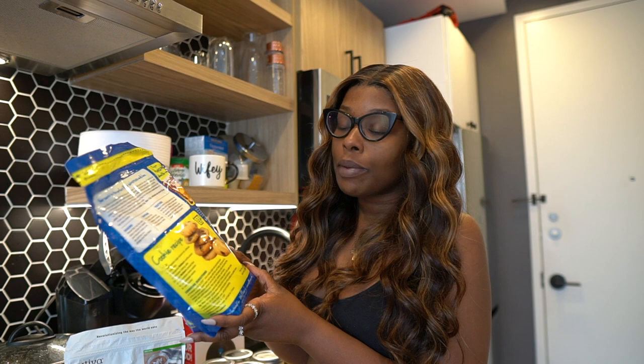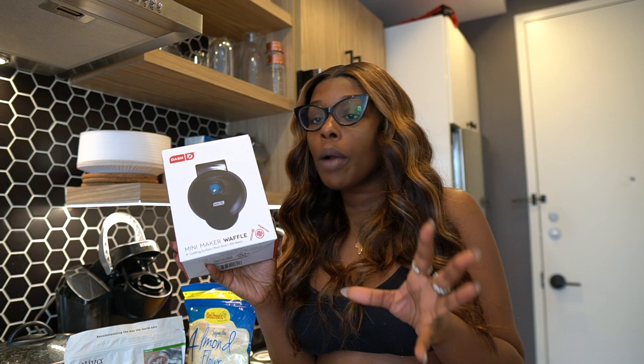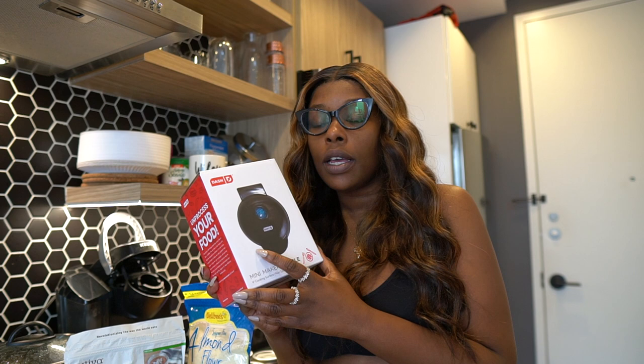You can make waffles and stuff like that, which comes to the part of my mini waffle maker. So I don't know if you guys know chaffles. Chaffles is kind of like that carbless waffle, cheese, whatever. And you can make really nice bacon, egg, and cheese breakfast sandwiches like that and have that really cheesy taste. So I wanted to try to make chaffles with this, guys.